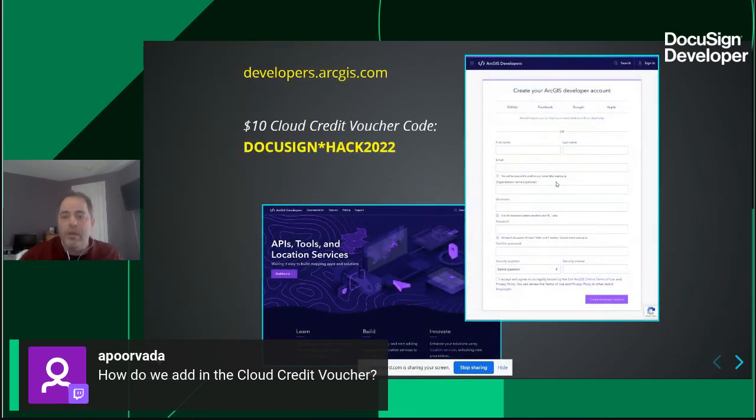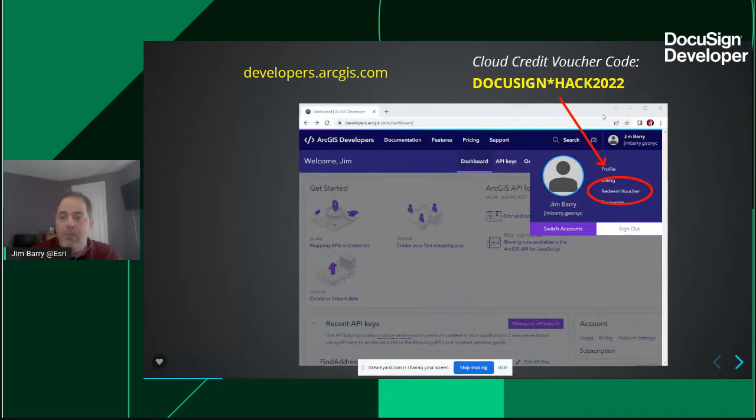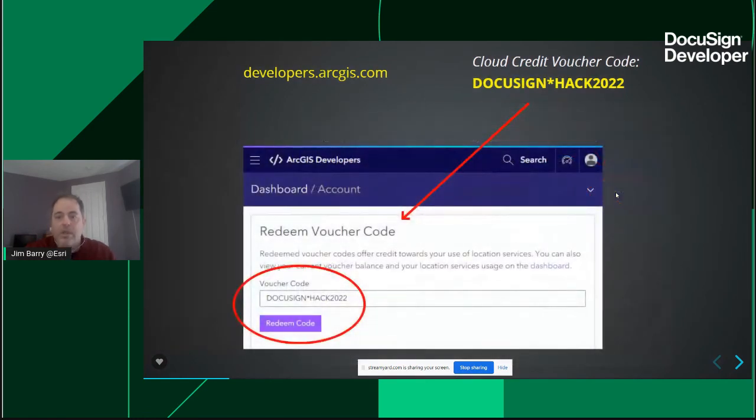Once you fill out the form or use one of these accounts, and after you're done signing up, you will be logged in here. When you click on your name on the login screen, you will see a label that says redeem voucher. When you click on that label, it'll bring you to this page where you paste in that code. When you click the purple redeem code button, you already have an account, but we will then add more cloud credit to your account. Does that help?